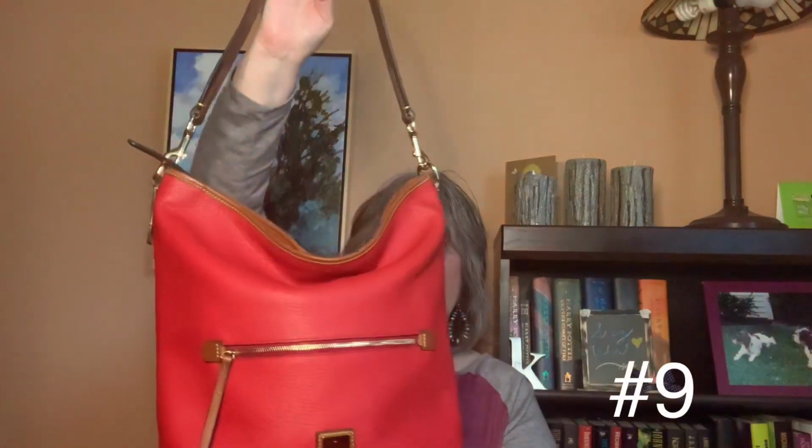At the same time, I bought this blue nylon bag, or navy nylon bag from Dooney and Burke. I haven't used this one yet. I think it's the first one that I've shown you that I haven't used yet. Then I bought this Dooney and Burke Camden Hobo in Pebble Grain in red. I have used this one often.